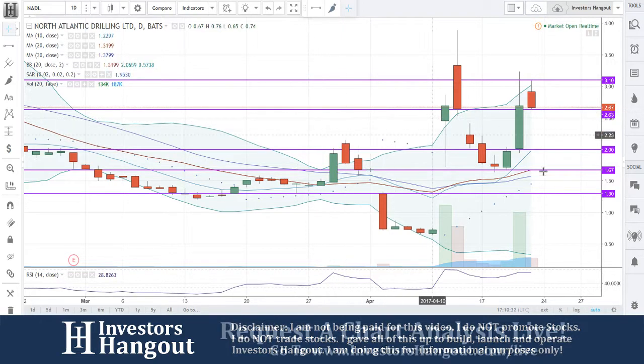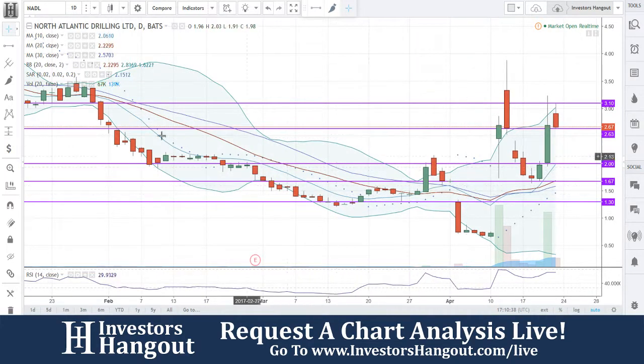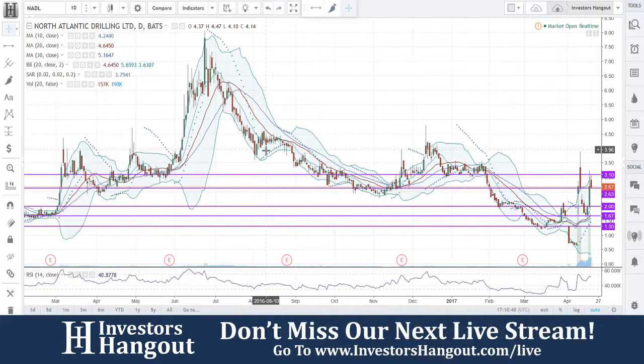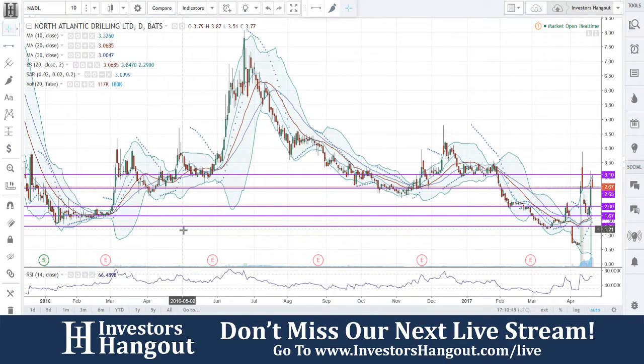NADL currently traded at $2.67. Beautiful move off that $1.67. Obviously, there were some big moves going on with this one. Quite a bit here. Really choppy moves, in my personal opinion, that we can see down here.